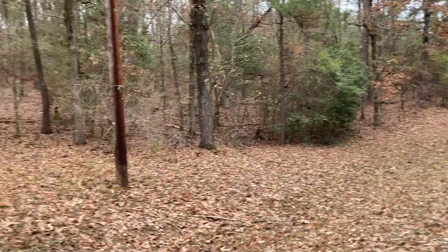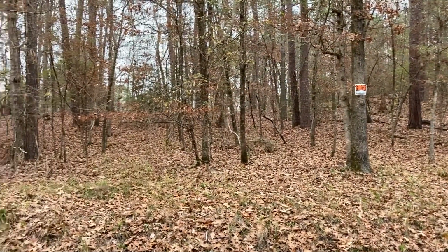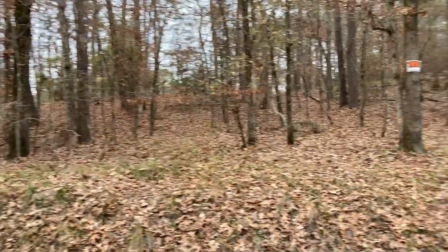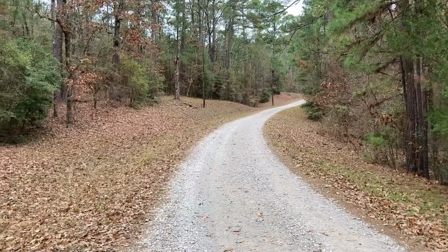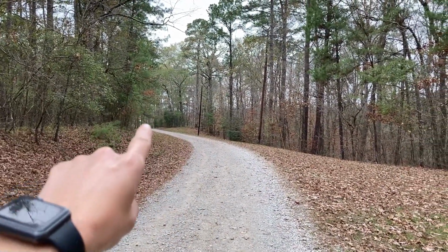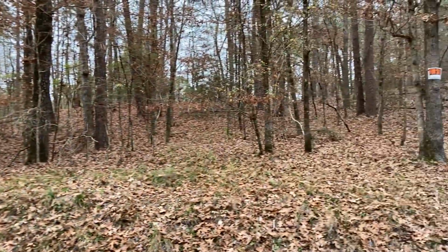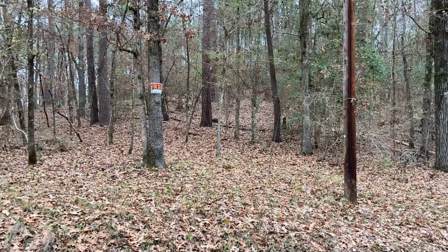So we're here in East Texas and there's some land for sale right here. And it's nice because it's tucked away on this little side road. And my brother's actually building a house down the road at the end of the road. Really cool house. And this one is probably my favorite property that's still for sale.